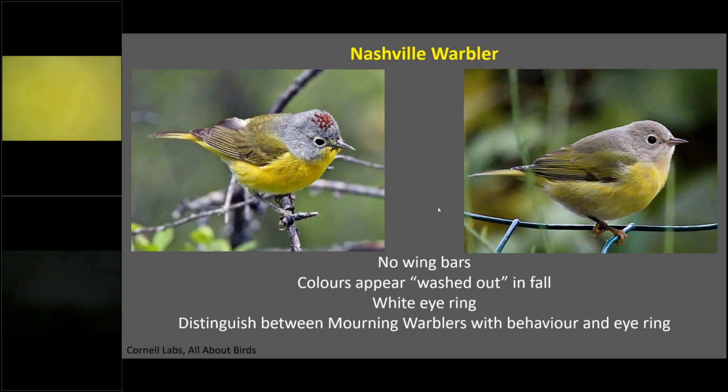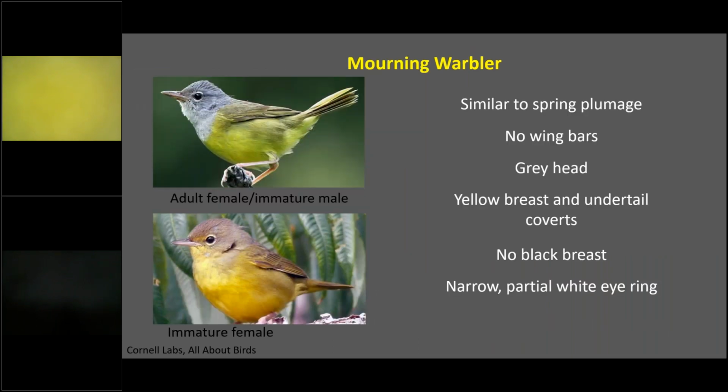And superficially, once again, these guys look kind of similar to Mourning Warblers. Mourning Warblers, I find, use habitat closer to the ground, stay lower, for example, lower shrubs, whereas Nashville Warblers are often up higher in the trees. And also you can see that there's a difference in eye ring, with the Nashville Warbler having the full eye ring. It's quite strong. Whereas if we flip back to the Mourning Warbler, you can see that it is a partial eye ring.